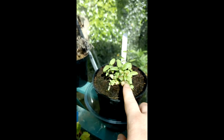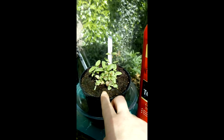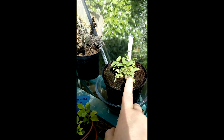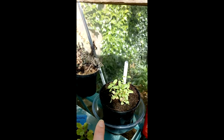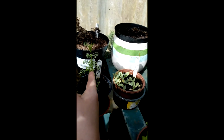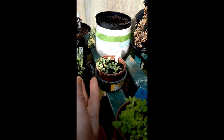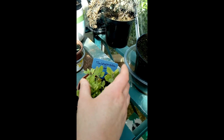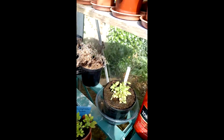This is another Veronica. It's very, very similar to this one, but it's a slightly different colour. They're both blue. I mean, hello. Nigella Midnight, which will be going in the garden when I get a little bit more growth out of it. And the Salpiglossis Bolero.